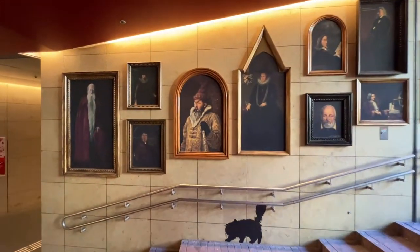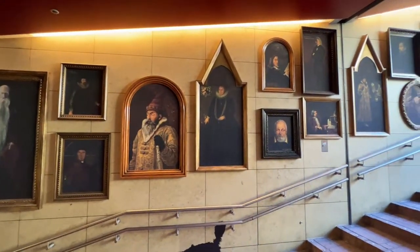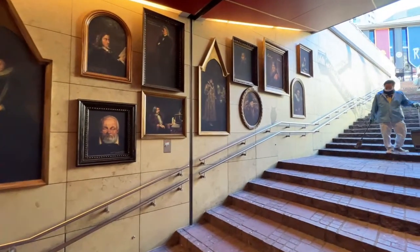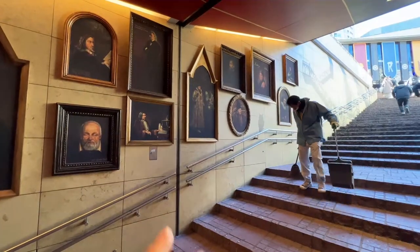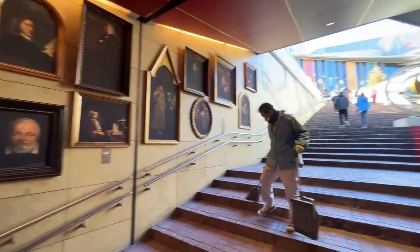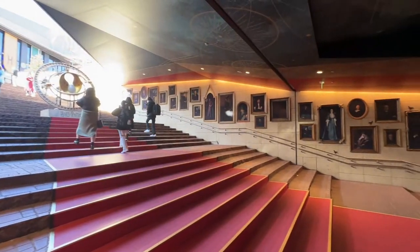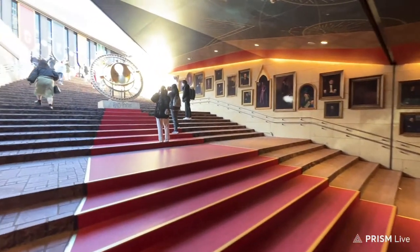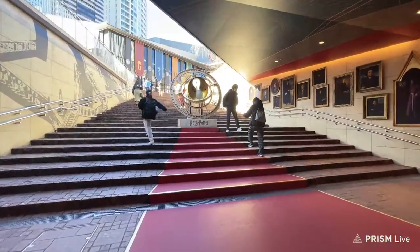Look at this. How cool is that? It's okay, HP is a good story. I like it. I actually do like it. That is so cool. It's not as thrilling as I thought it would be when I watched a pre-video, but this is pretty sweet, guys, I gotta say. I like the stairs going up, right up to the Harry Potter centerpiece here.